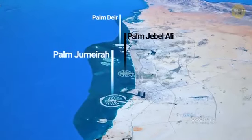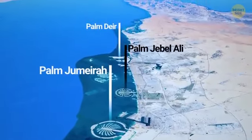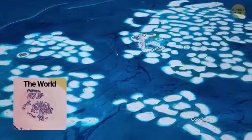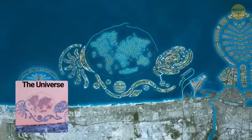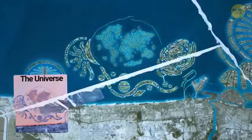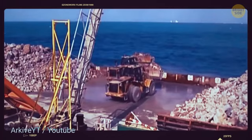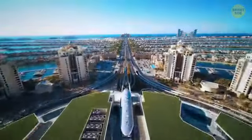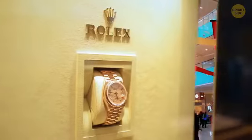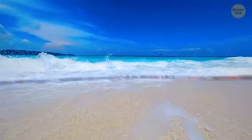There are the 3 Palm Islands, Palm Jumeirah, Palm Jebel Ali, and Palm Deira, an archipelago of 300 small islands called the World, and a final set of tiny islands designated after constellations, the Universe. The construction started in the year 2000 with the Palm Islands. The main goal was to create one more oasis within the oasis of Dubai, with more shops and more luxury goods, more resorts and hotels, more restaurants, and more beaches.